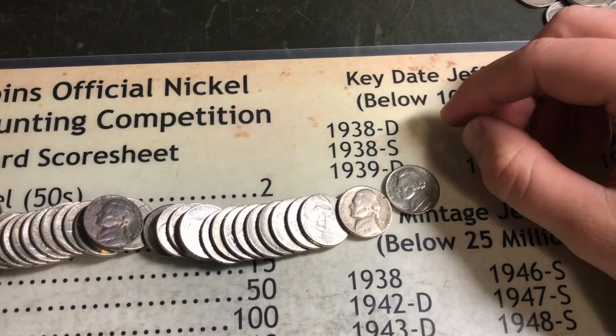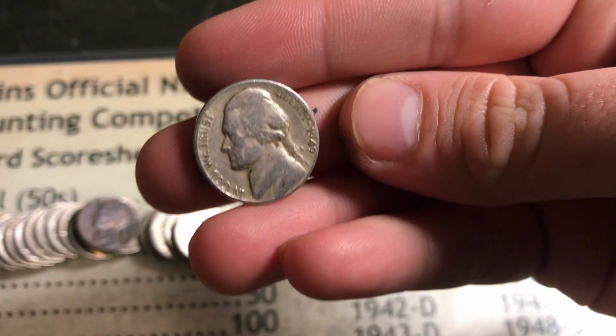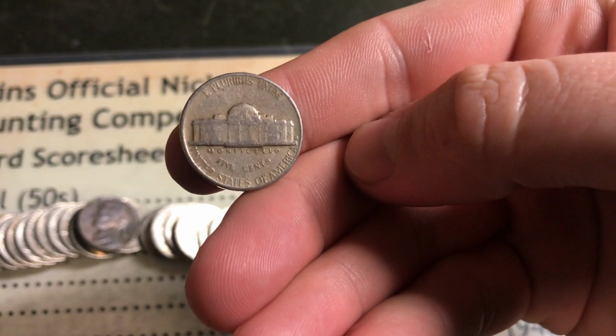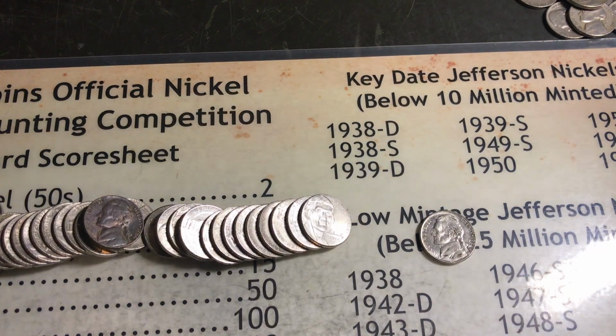Alright guys, we're on the last roll. I know there's a lot of stuff I didn't show you guys, but I'll show you in a second what I did find in this box. But we did find this 1949 in the last roll. So let's see what it is. Hopefully it's a San Francisco. Nope, it's just a Denver. If it was a San Francisco, it'd be a semi-key, I think.